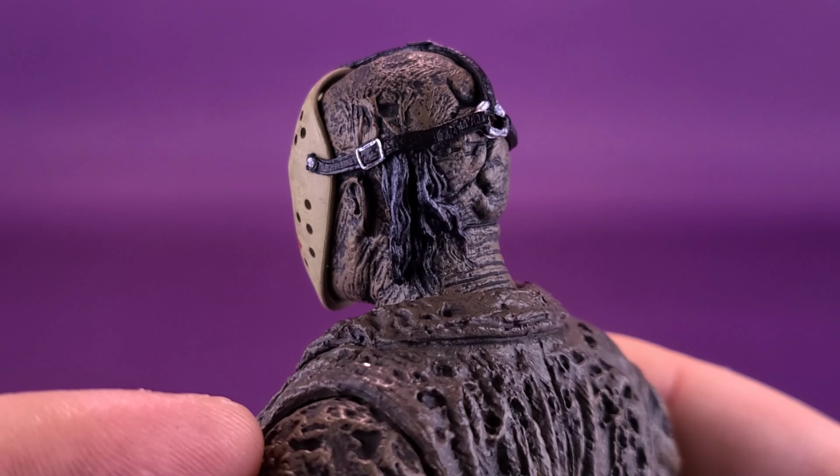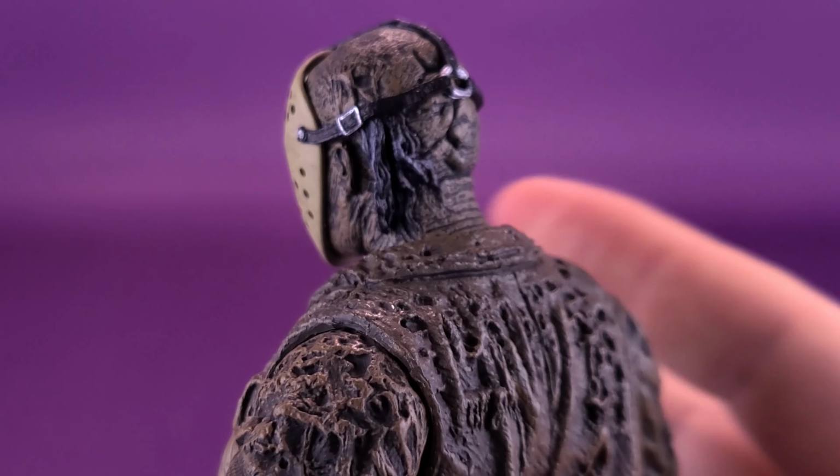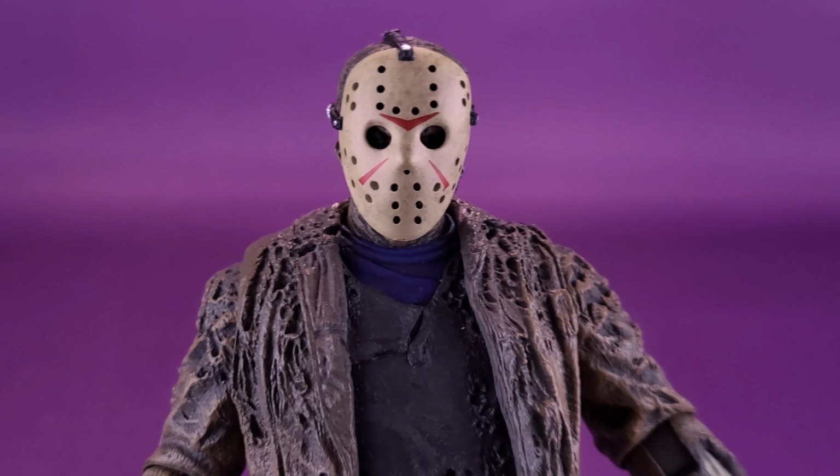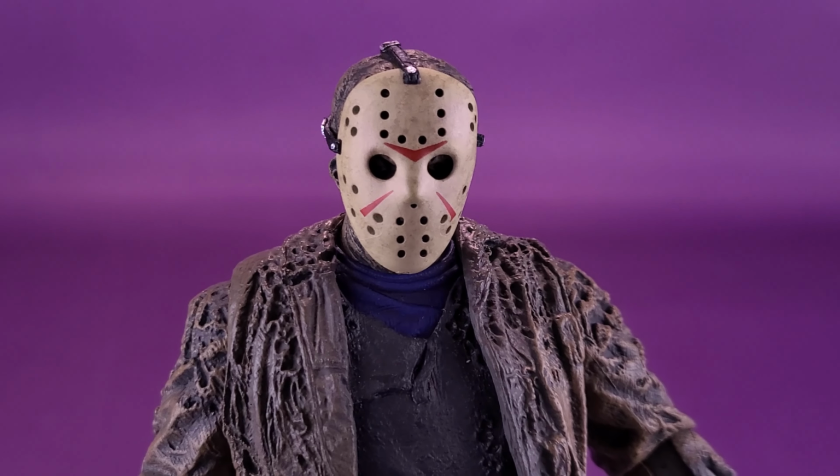Personally, I'm not a big fan of Jason Voorhees ever really having hair on his head. That's just my own personal preference. But I do appreciate the fact that they have it. As a credit to the figure, because I'm trying to look at the positives.